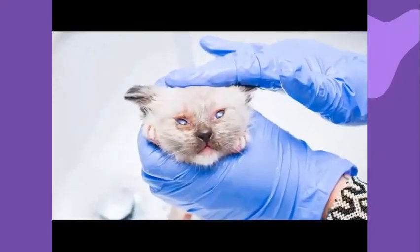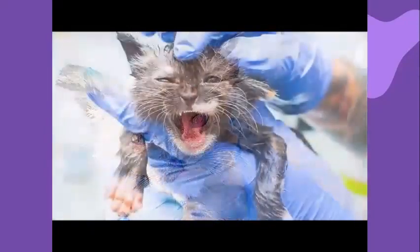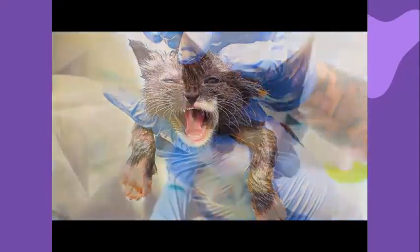Okay. Next, let's talk about baths and dips. Twice a week, you're going to bathe or dip your kitten in a medicated bath. There are several different kinds, but first I'll talk about the most commonly used method for working with ringworm kittens, which is lime sulfur dip.